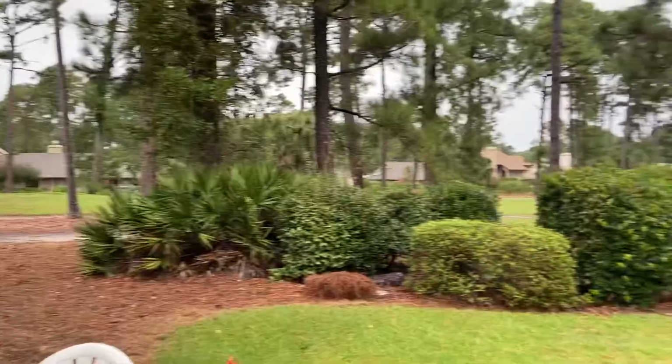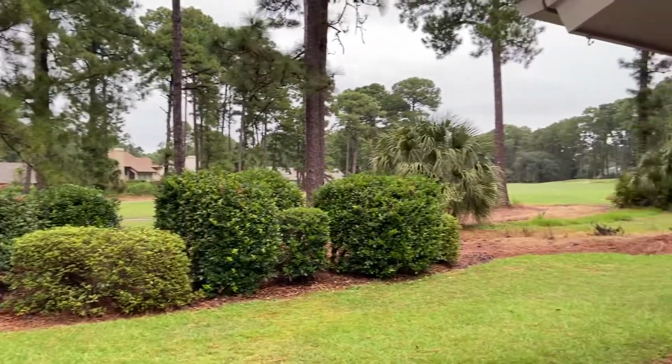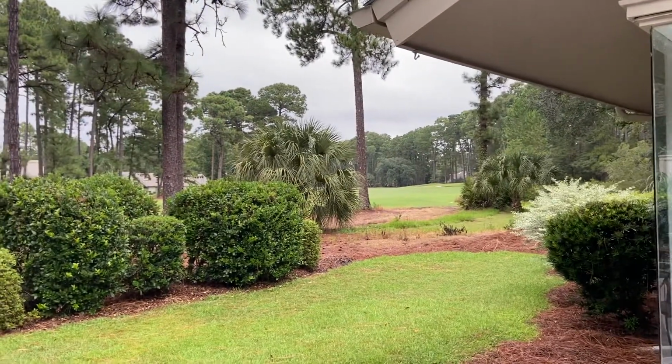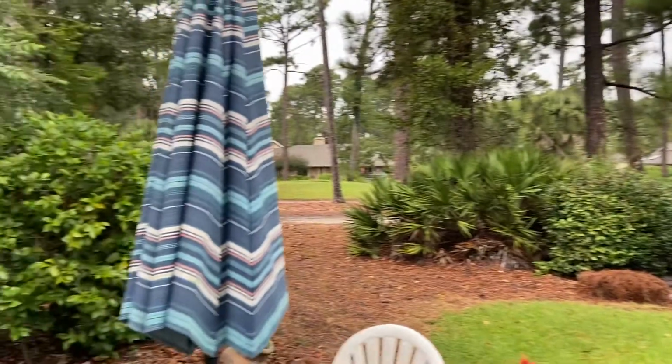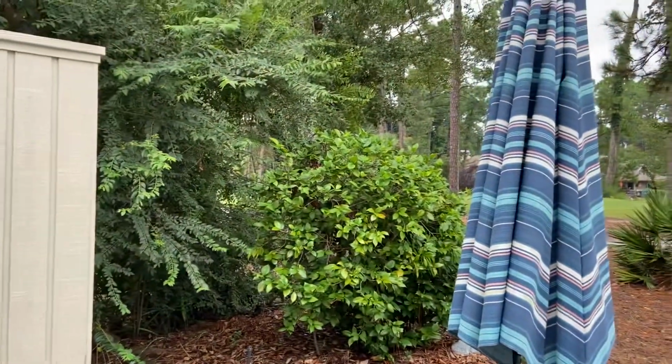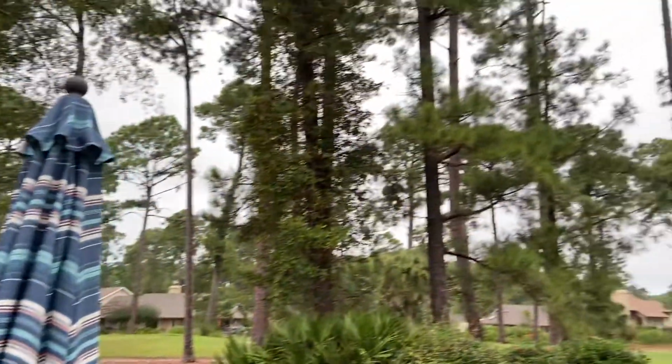Hello, I'm here at 10 Winding Trail. A little bit of a rainy day on Hilton Head so far, but a really pretty lot. Feels very private, even though it's definitely a patio size lot.